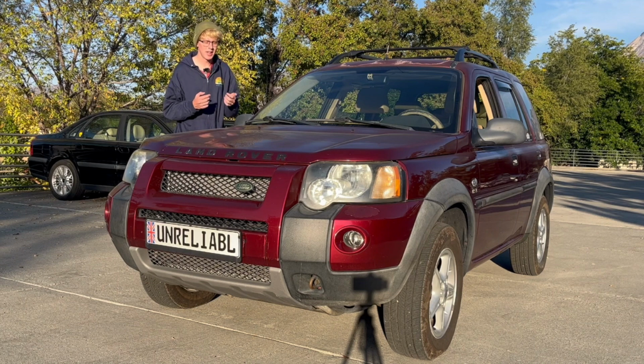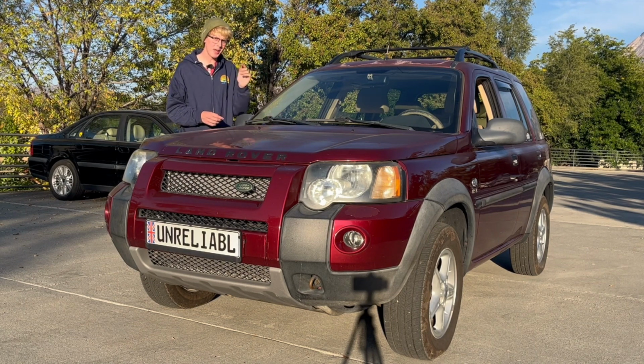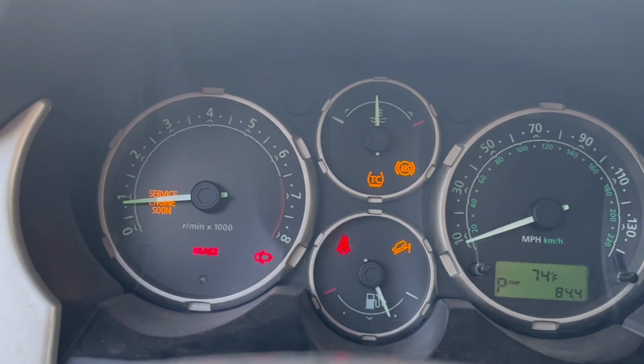But of course, it isn't all peaches and sunshine. Literally the day that I picked it up from the exhaust shop, I'm driving it up the canyon, just enjoying how much quieter and nicer to drive it is, and a familiar amber warning light shows up in my dashboard.